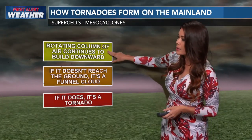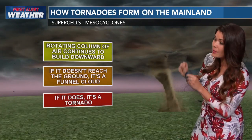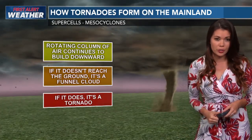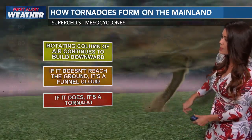With the rotating column of air, it continues to build downwards, as you can see. If it doesn't reach the ground, it's actually called a funnel cloud, and that's what we saw on the North Shore today. If it does, it's a full-blown tornado, and that's what we saw on the mainland. And along some of those converging winds, at times some instability, vertical lift could create a little bit of spin in the upper atmosphere, and that's exactly what we saw.